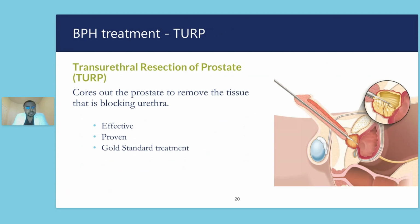Now, the next treatment is called a transurethral resection of the prostate. This is old faithful. It's been around the longest out of the other procedures. It's tried and true. It is the gold standard treatment for BPH. It basically involves a scope and an electrode at the end of the scope that is used to scrape out the inside of the prostate. It's a pretty cool procedure.